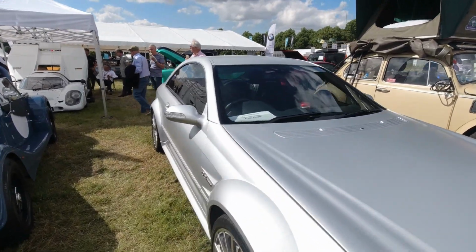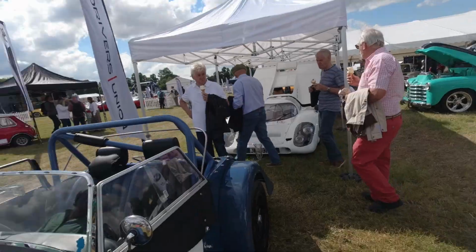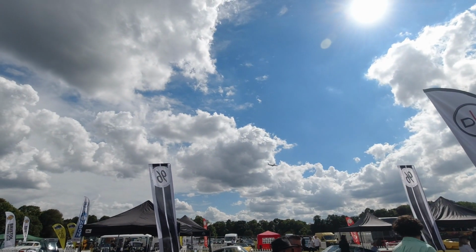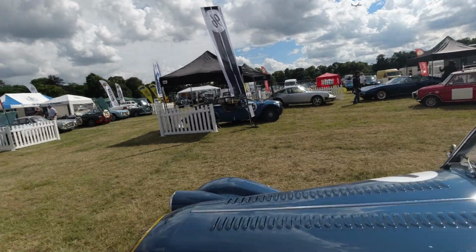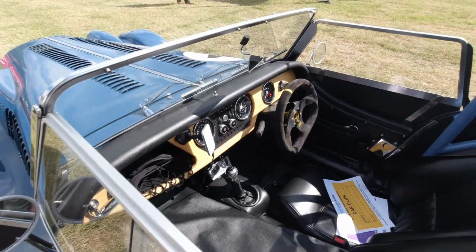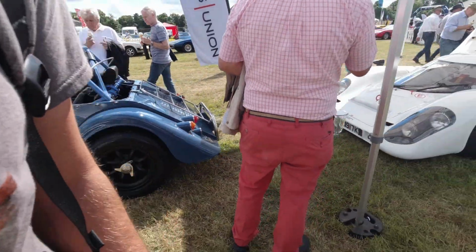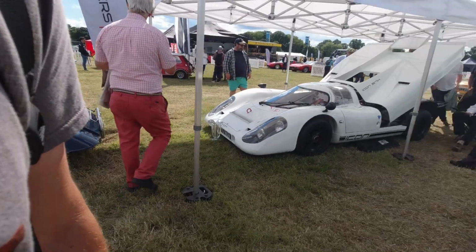The Coupe? I'm not sure. Maybe not a Coupe, it's just an AMG. Well, that is one low Emirates flight just over there. Morgan. Who doesn't love a Morgan? Of course, wood underneath. One of the only car companies out there to actually use wood in the construction rather than just decorative.